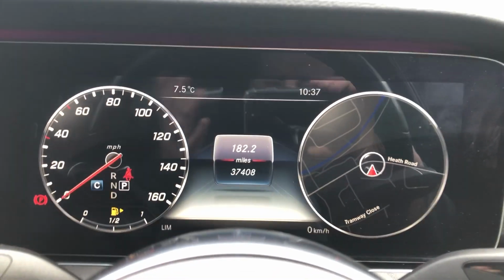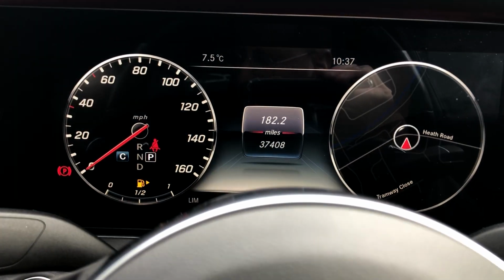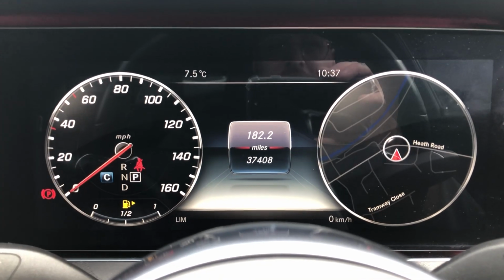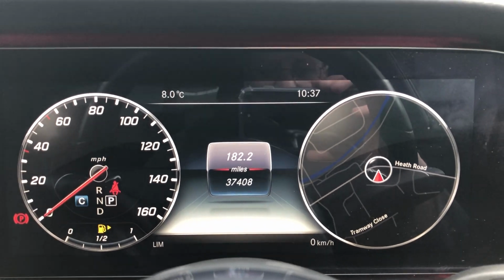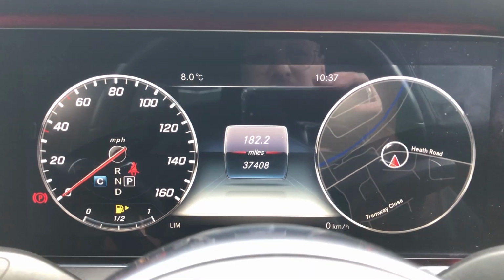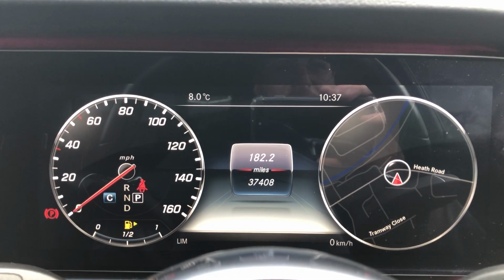Now, this car is due a service, as that button has just allowed us to see on there. This will of course be done as soon as it heads into our RAC approved facility, after I've made this video for its initial check and all the other gizmos that we go through: cosmetics, mechanical, and of course an oil and filter change as well.